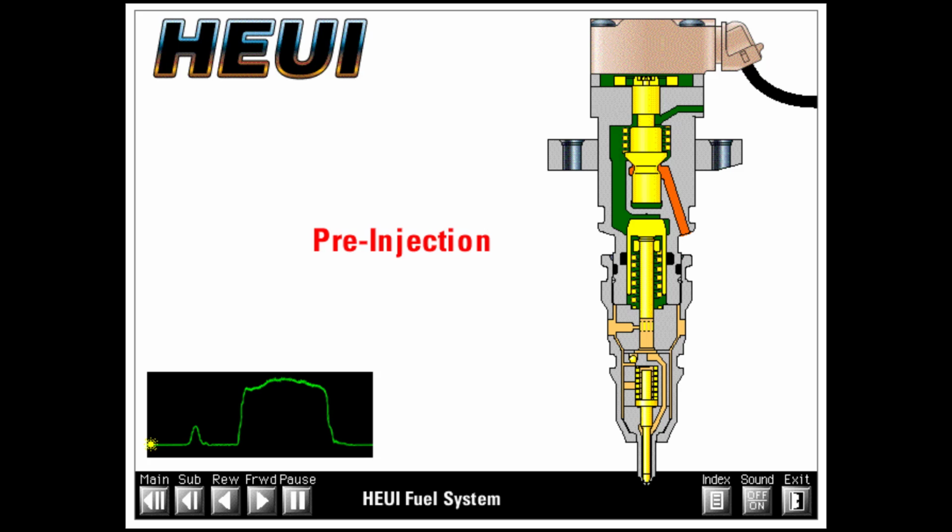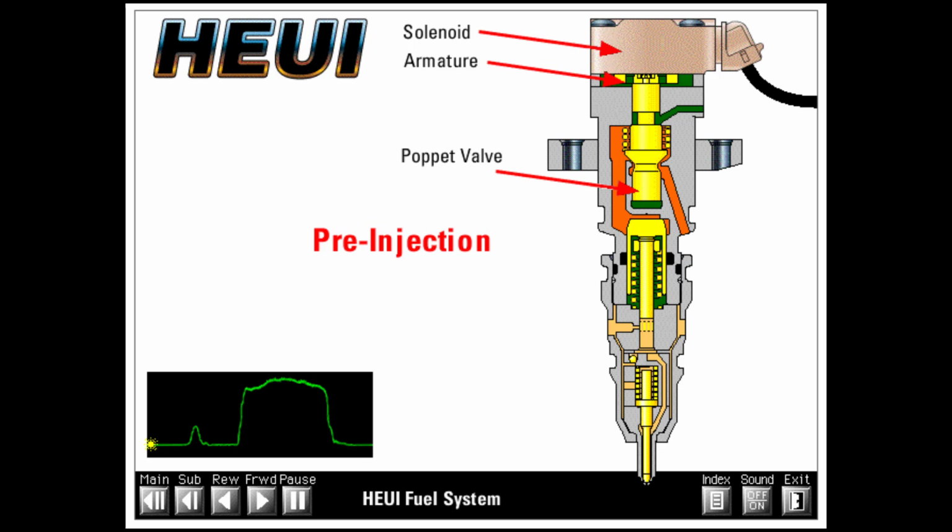When the ECM determines that the injector should fire, it sends a current to the injector solenoid. The current causes the solenoid to produce a strong magnetic field, which creates a pull on the armature that's connected to the poppet valve by a screw. The magnetic pull of the solenoid overcomes the spring tension holding the poppet closed and raises the poppet off its seat. When the poppet valve opens, the upper poppet seat closes off the path to the sump, and the lower seat opens the poppet chamber to incoming high-pressure actuation oil.